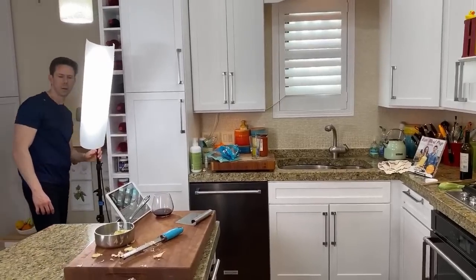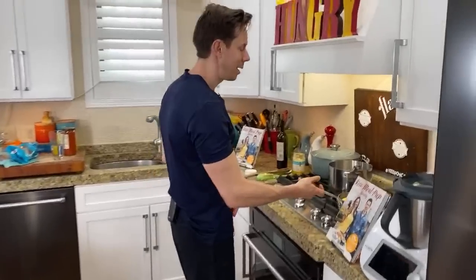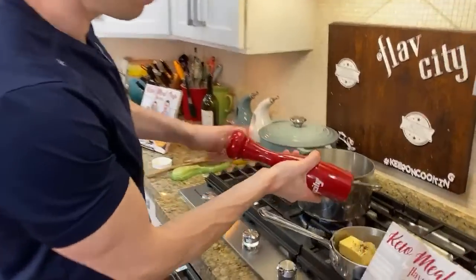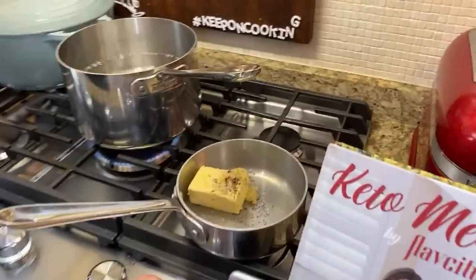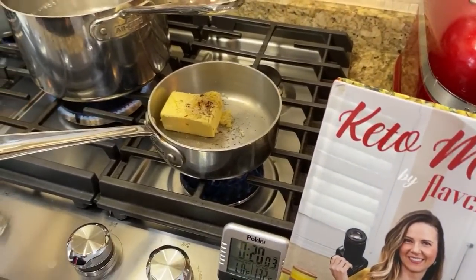Get that light back there. Okay, so KGB, salt, pepper, a little bit of dried thyme, and some red pepper flakes. We'll just slowly melt that over yonder. And pasta water's boiling here.